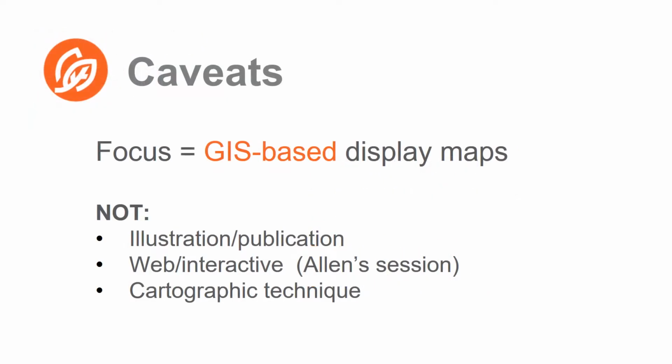So a couple of caveats, I guess, before I dive in too far. This is a focus on GIS-based display maps. Allen covers the interactive thinking, and this is not about how to use Adobe Illustrator or other illustration software. Almost none of what you're going to see on screen is done with anything other than ArcMap or ArcPro. Almost all of it's really ArcMap. There's a huge amount you can do, and I would underscore, it's not all of that technical stuff. It's what you bring to the table that matters most.